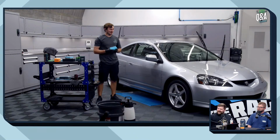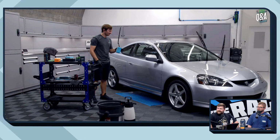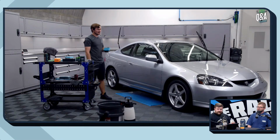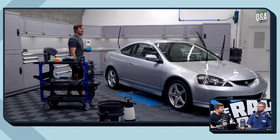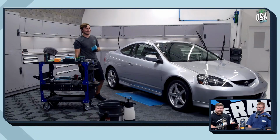Bradley, can you tell us a little bit, just kind of rehash what it is you're doing over there? I'm applying our quartz coating right now, and I've got about a quarter of the way through the car, so I'm working on the door. Nice. It's looking good so far. It's looking awesome. So how's it feeling? Oh, it's slick. It's feeling slick. It's looking slick, man. That looks awesome.